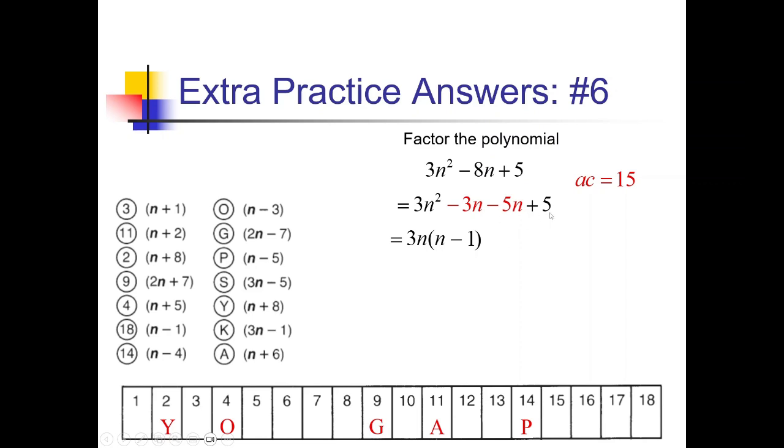For these next 2 terms, if my third term is negative, I'm always going to take out a negative. In this case, I can take a negative 5 out of each of those. That leaves me with positive n minus 1. So I notice that I have n minus 1 in both of these 2 terms. So I'm going to take an n minus 1 out now as a common factor. And then the leftovers, 3n minus 5, go in my other parentheses. So that was everything we needed to get that answer. N minus 1, I see that right there in 18. And then 3n minus 5 is an S. So S goes in spot 18, right at the end.